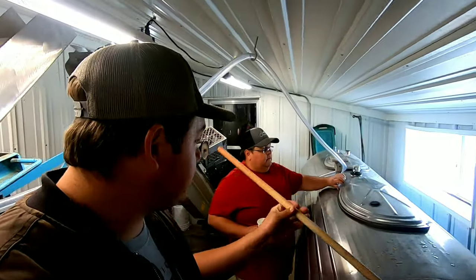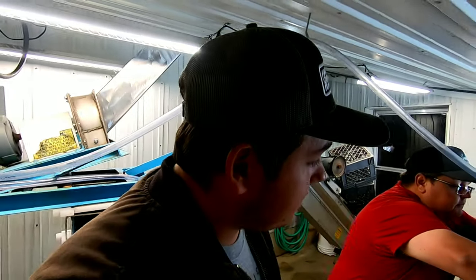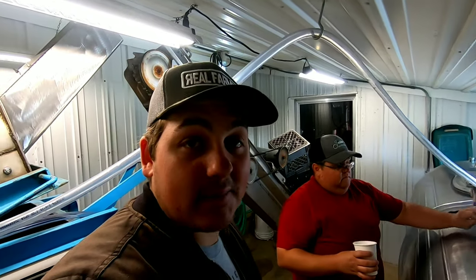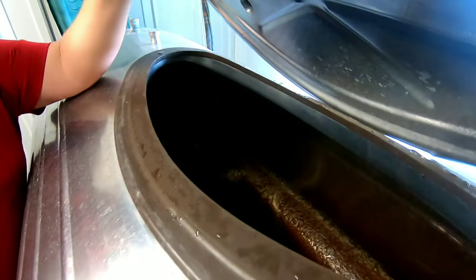I got this big old fancy stick, and go ahead and mix it up nicely, make sure it's stirred. And then, are we going to add some mother today? No, we don't add mother till next week. Okay, so time to get to mixing.